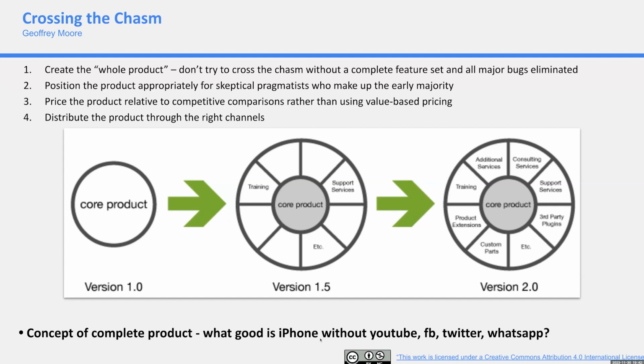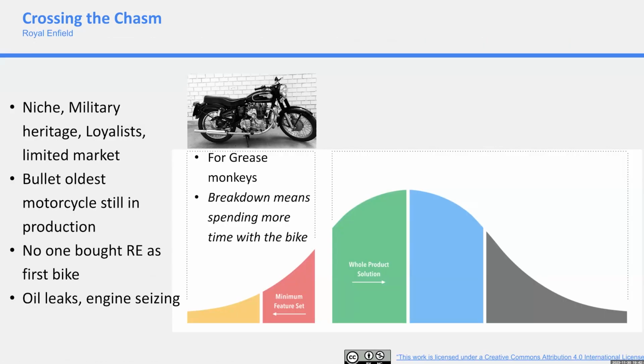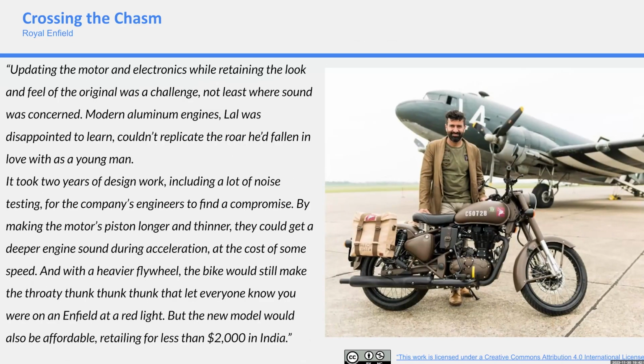Another quick example to drive this point home is, think about the iPhone when it was launched. If the iPhone was launched with its App Store, etc., but no popular app support like WhatsApp or Google Maps or YouTube, would it have become as successful as it is today? The answer is no. Even though it was a great base product and a platform, you need the complete product, all the cherry on the top, for it to become a successful product in the market. So this is the first lesson. In order to cross the chasm, we have to make sure that we are able to build a complete product.